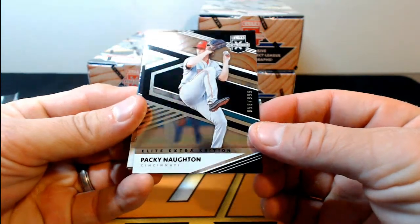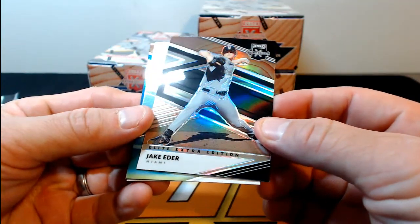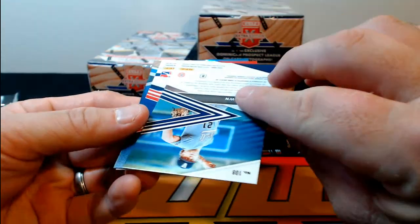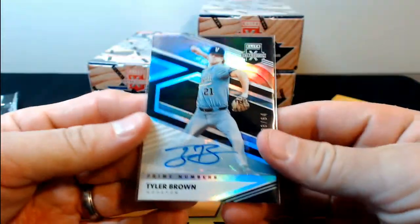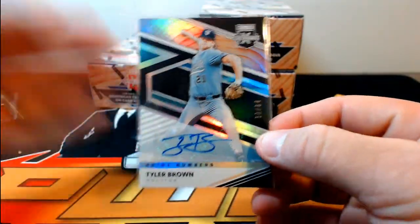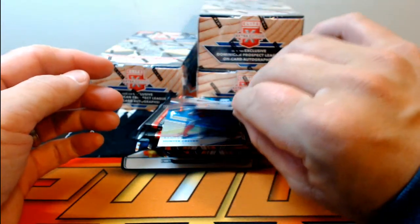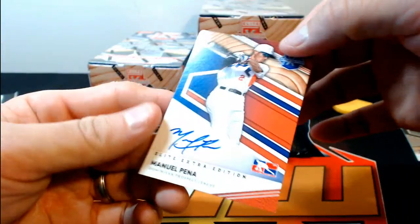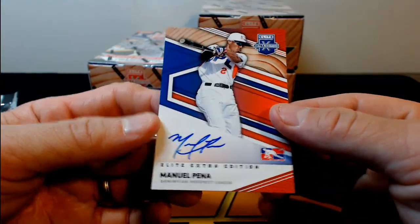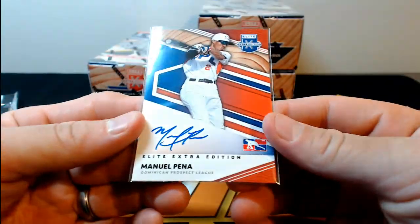Packy Naughton, numbered to 999 for Cincinnati. Jake Eder for the Miami Marlins. And a Tyler Brown autograph for the Houston Astros. That's our next hit. That's numbered to 264. After that, Houston is going to Paul M. Manuel Pena. So there's a DPL international spot, so that is going to be randomed.